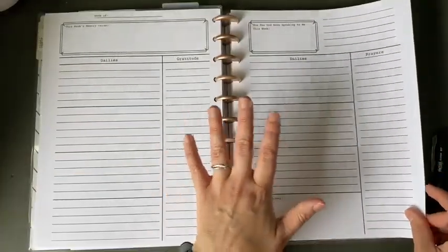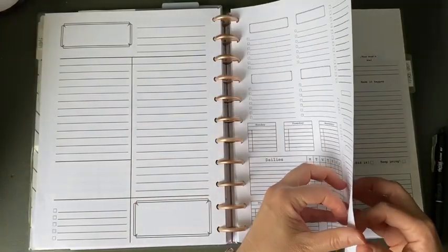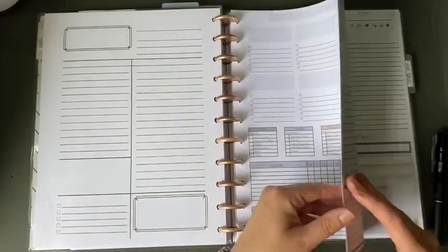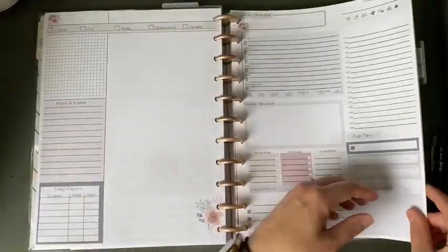And a faith planner. So as you can see, I'm just keeping some extras in case, so I can just kind of pull them. So nice. Oh, I have quite a bit of extras. This is what keeps my planner bulky as well. I don't want to let anything go.